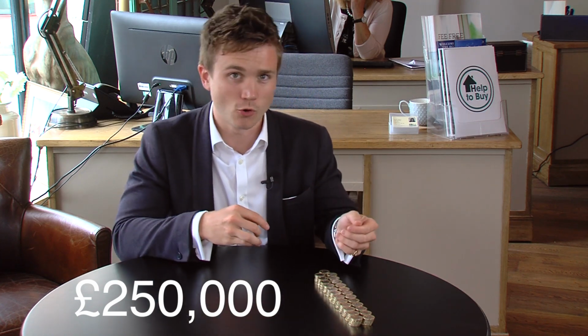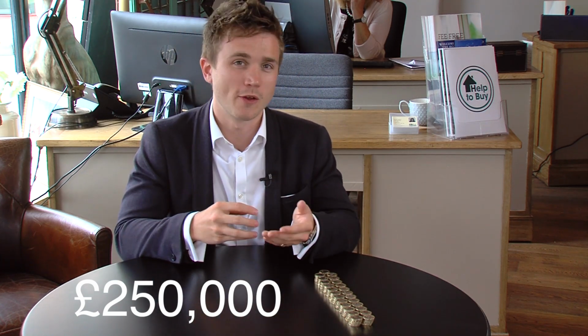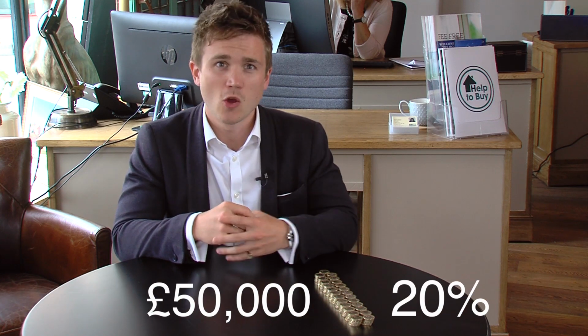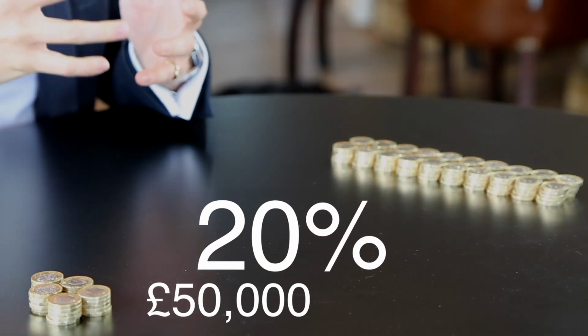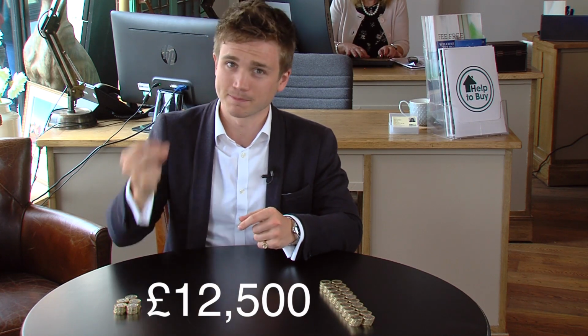Now, on a traditional mortgage without the Help to Buy scheme, you're going to need around a 20% deposit, which equates to £50,000. But as we discussed with the Help to Buy scheme, that 20% deposit is slashed to a 5% deposit, which means you only need to save up £12,500.